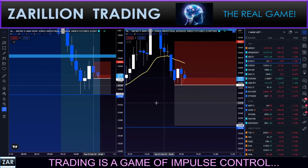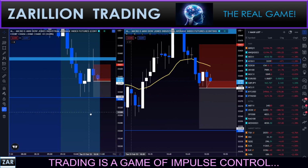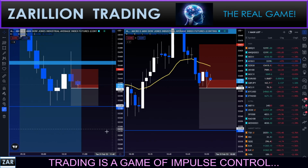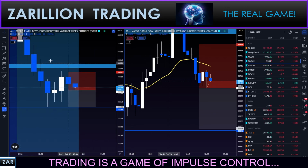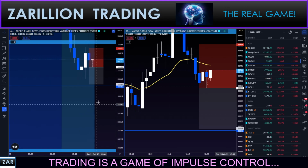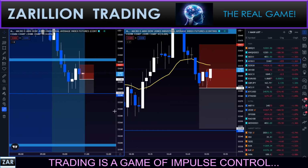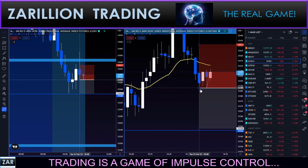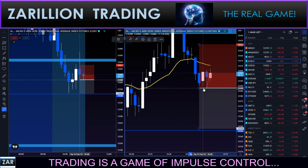All right, watching closely. So you can see what we're doing here. We've got this rejection wick. We had a break, retest of this support, which has now become resistance potentially. Not for sure yet, but potentially. Rejection wick to push back down again, or to resume the path down. We'll see. If it goes up, we're not in the trade. If it goes down, we'll get tagged in.